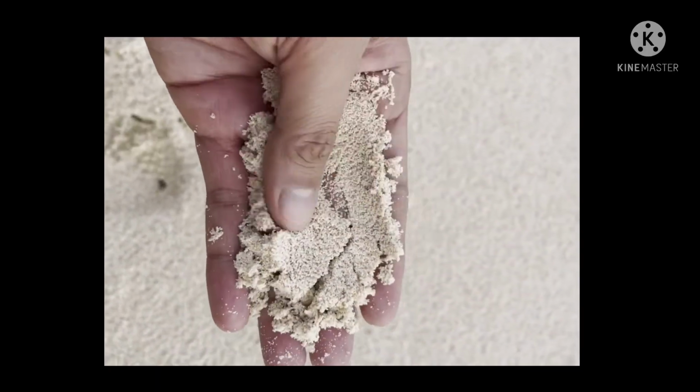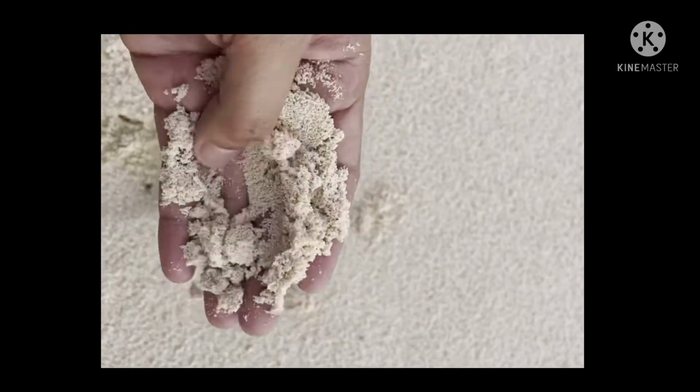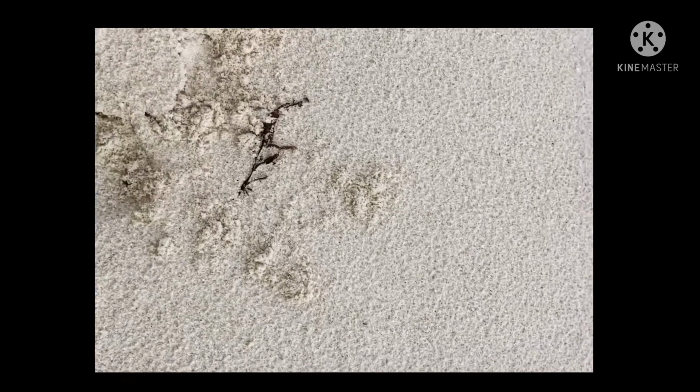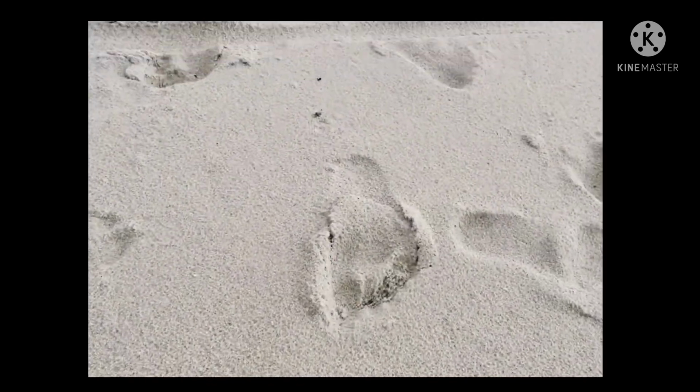For this are the sand beach, the sands of Puka, very fine, but there are sand parts that are gravelly.